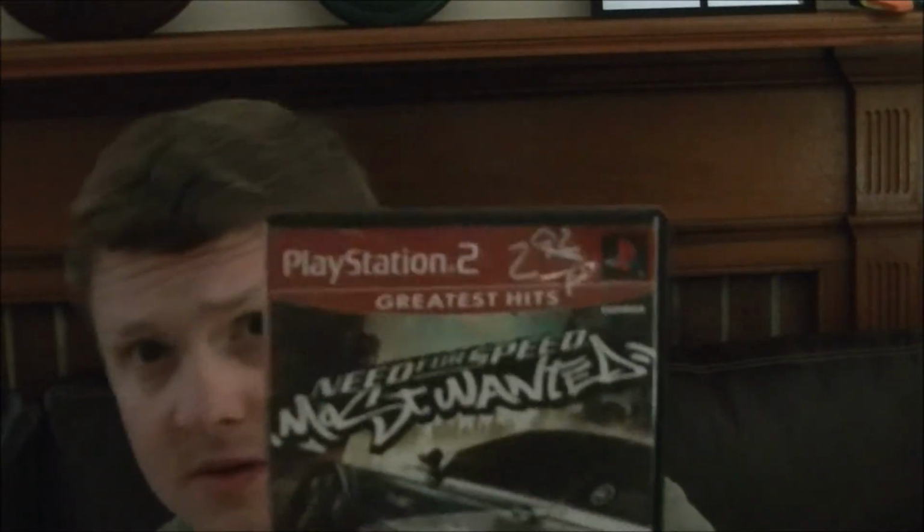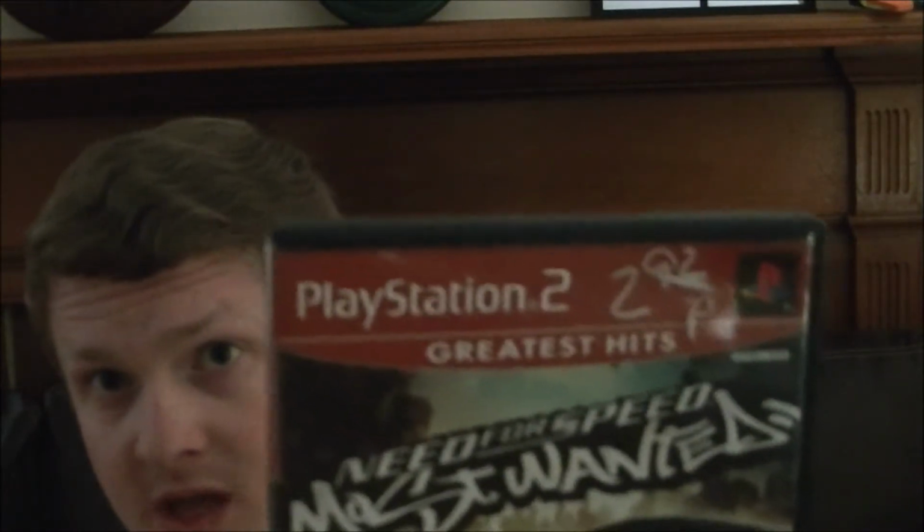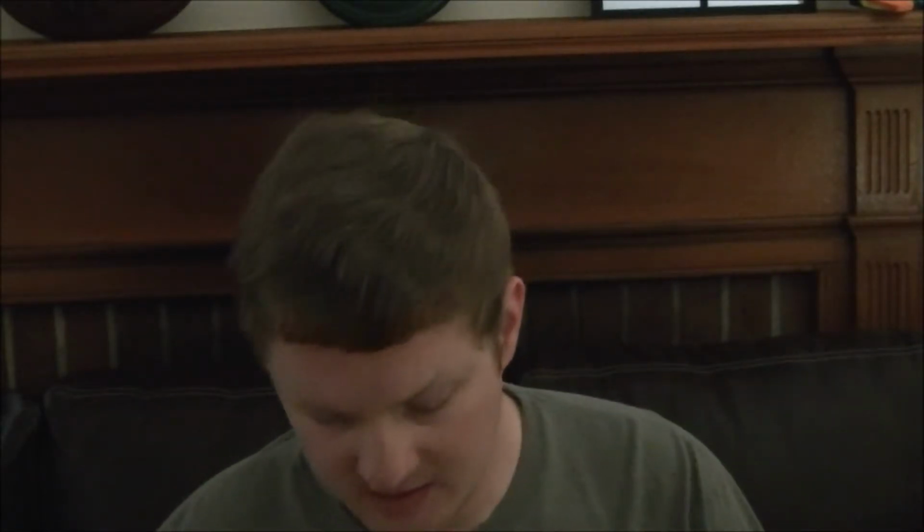That's weird. Next thing I got is Need for Speed Most Wanted. And what they do at this store is they write in Sharpie onto the case, and I had to rub all of these off, and I just saved this one for an example. I don't like when they do that. Luckily that one was silver. Some of these other ones were black, and it didn't turn out very well.